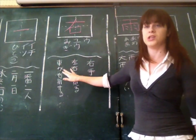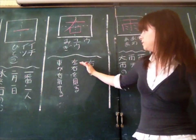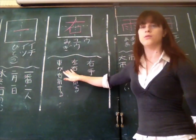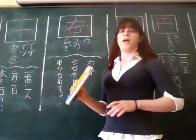There are some kanji here that are higher level. Don't worry about that. These are merely here to explain how these kanji are used in real life. So if you don't know these kanji, don't worry, you're not supposed to. We're starting from the beginning.